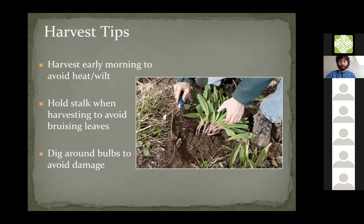And you want to be careful too when you're going in. You don't want to damage the bulbs. So if you've got a tool or whatever it is, give yourself a wide berth around the area you're trying to harvest. This can be hard in really dense populations, but just be careful. Don't want to damage the bulbs.